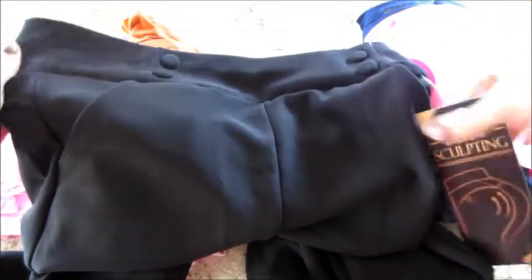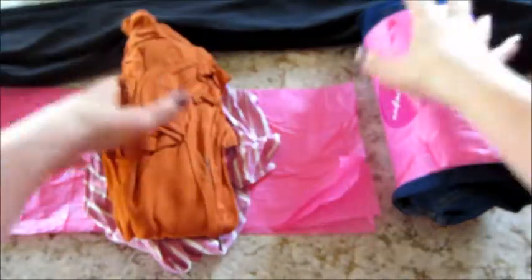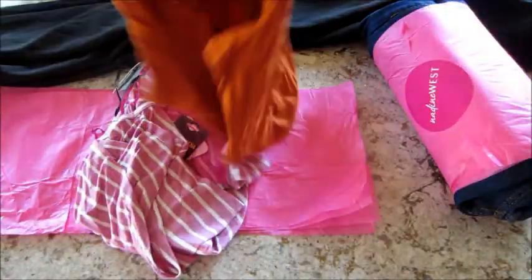Got some pants. These are some nice black pants, very stretchy. Oh, they're butt sculpting ones. I do get these sometimes. It's funny, I always like to see the picture on there. It's hilarious. And I will insert pictures so you can see what they look like at the end. I normally lay them out so you can get a better idea how long they are and stuff like that. Here's one of the tops. It's very soft.